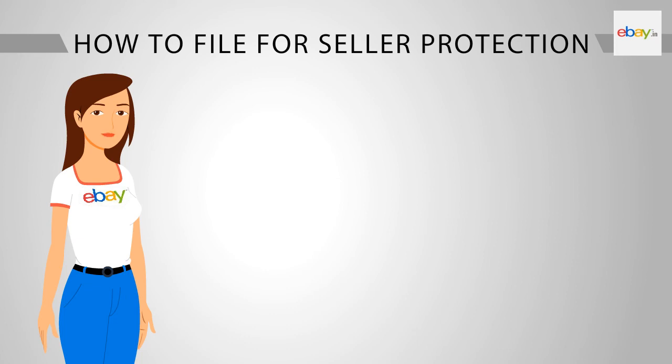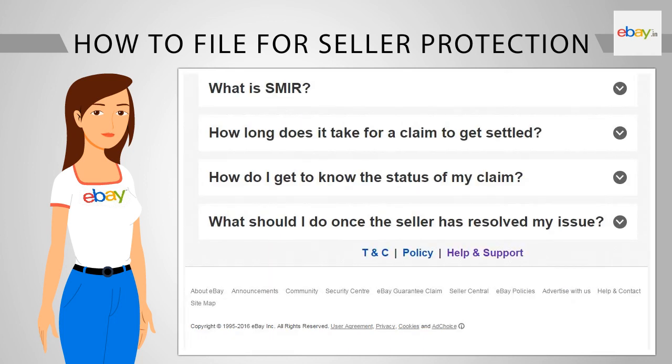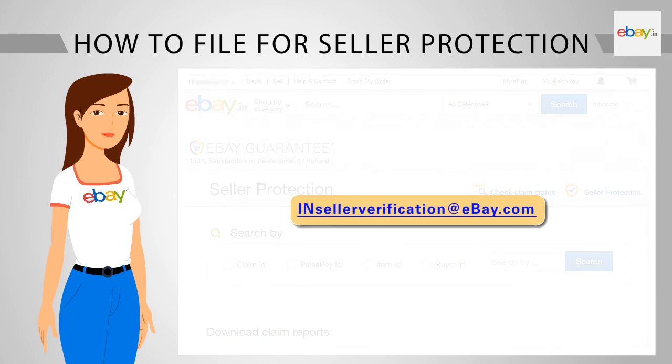How to file for seller protection? The process for filing an appeal is very simple. Just go to My Paisa and click on eBay Guarantee. Now, click on eBay Guarantee Claim. Now, click on Seller Protection. You will be prompted to enter the required details and submit an appeal for seller protection. You can also contact us and explain the details by writing to insellerverification@ebay.com, and we will get in touch with you to resolve your concerns.